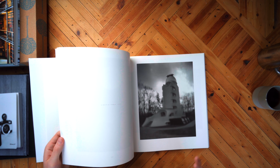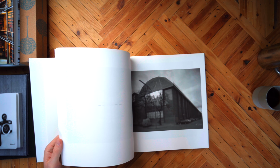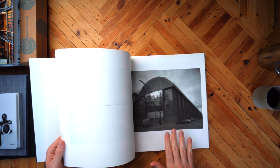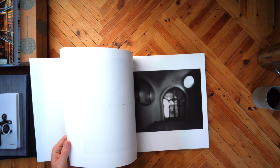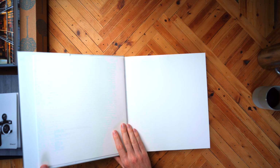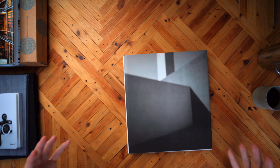I used to really, really enjoy black and white, and it's large format architecture, black and white, but also they're out of focus, and they're focused to infinity, which brings this together. All those things bring this together really coherently. That's why I love this book.